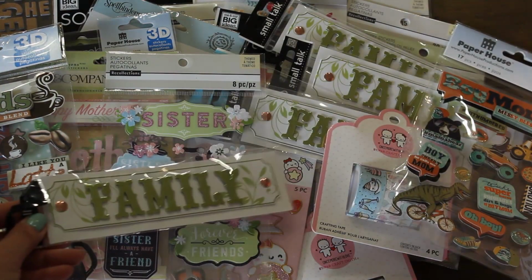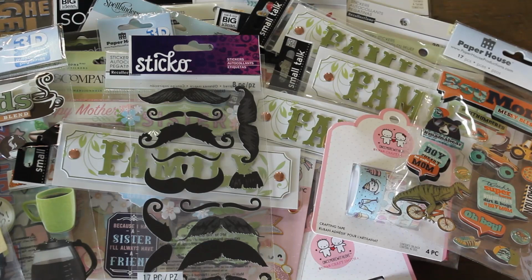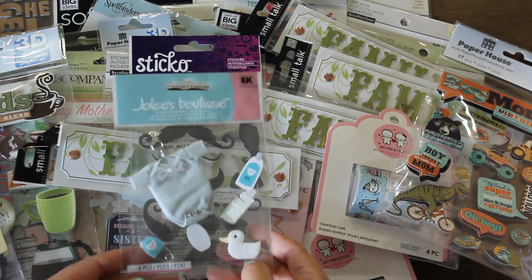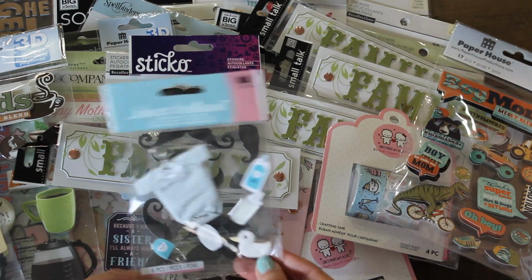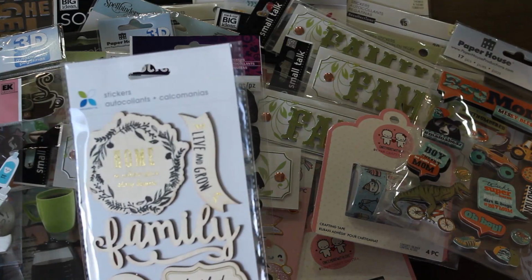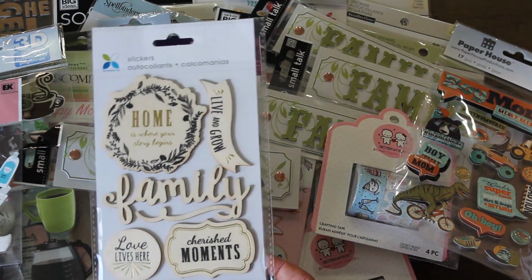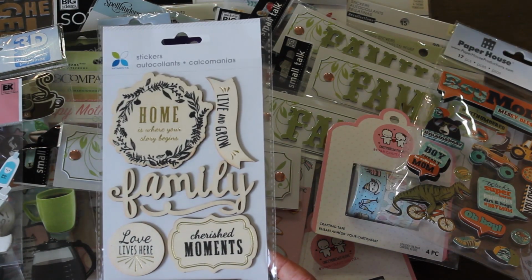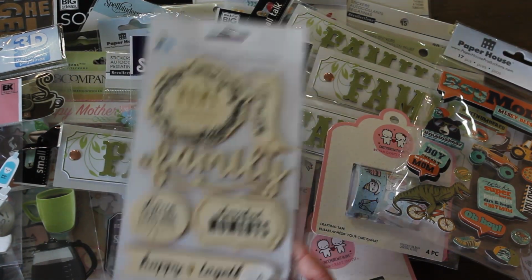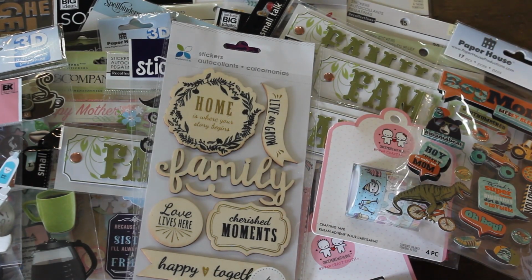More of these family ones. Anyone want mustache stickers? And let's see what else we have here. Oh my goodness. I know which snail mail friend to send this to. Perfect for scrapbooking. And look at this beautiful wood veneer 6-piece set here. Again, the focus here is family, so I'm excited to use that. That's so pretty. Let's see what else we have in here.